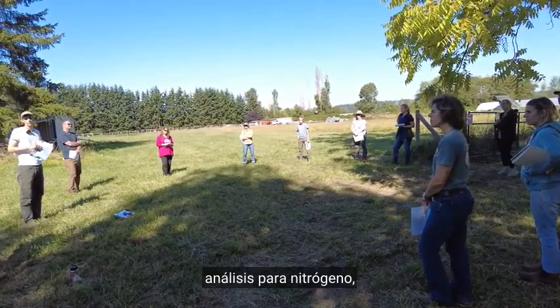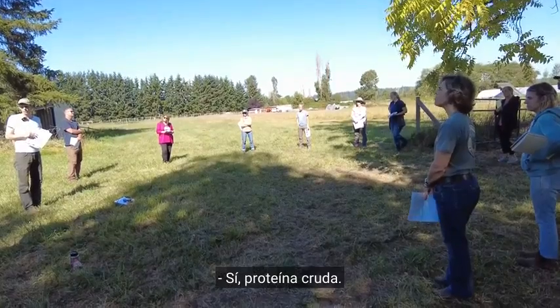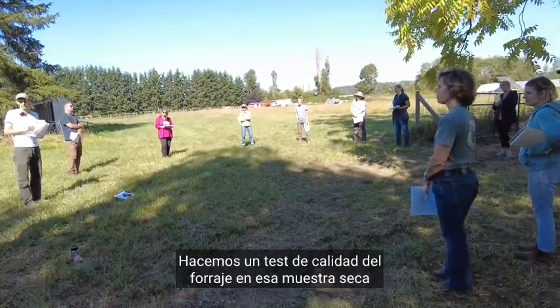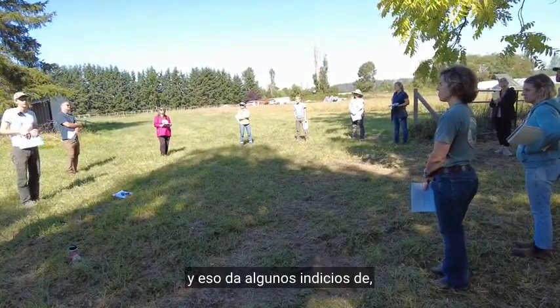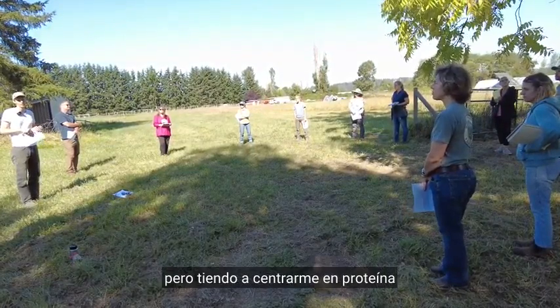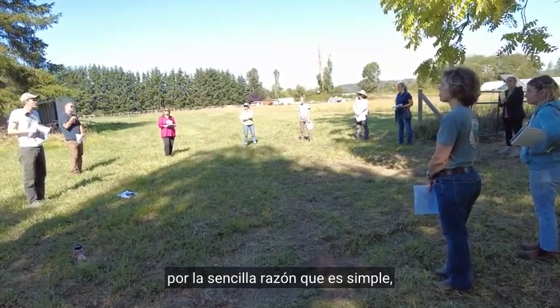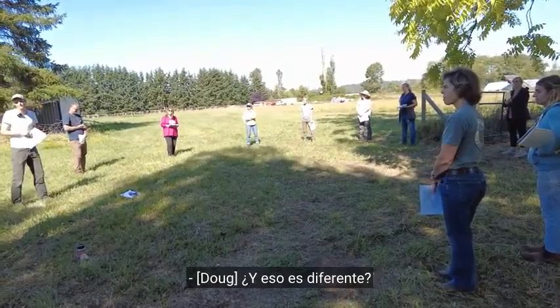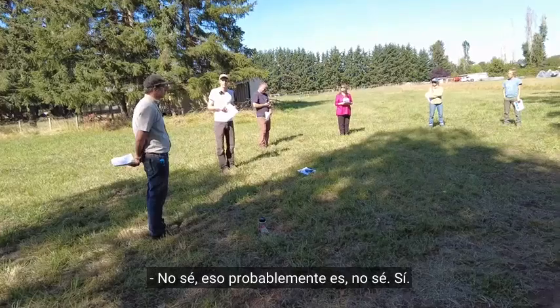Do you analyze for nitrogen, or directly for protein? Crude protein. So we do a forage quality test on that dried sample. That gives some indication, and a bunch of other forage quality parameters, but I tend to clue in on protein just because it's simple, I guess. And do you get different results if you just look at total nitrogen? I don't know. It probably is different, I don't know.